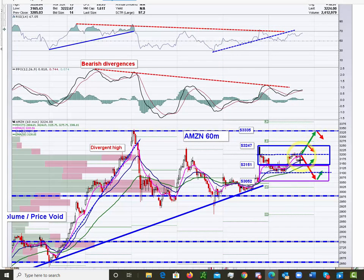Amazon grinding its way up towards the top of the box, not as dramatic as Facebook or Apple, as we'll see, but nonetheless moved past the center line of this trading range, and I expect it to go up to at least 32.50 at the top of the box. So that one's looking good.